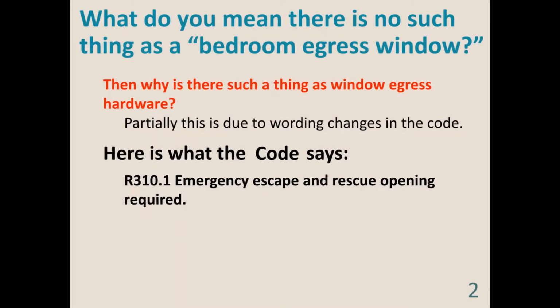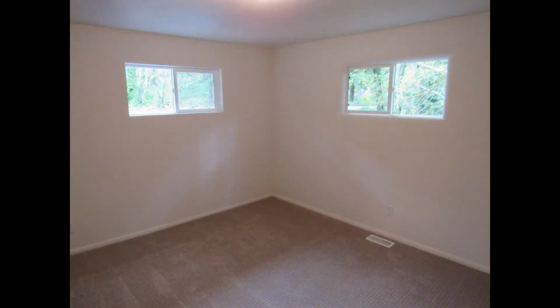Well, the code wants to make a distinction between normal egress movement through the building and emergency escape that involves possibly rescue. So the reason I've always liked to call it the emergency escape and rescue opening is I remember early on, I would talk about window egress. And of course, you'd be looking at a window that doesn't meet our modern requirements, and the person you're doing the inspection for says, "Oh, well, I could get out of there." Right? And it's like, well, the egress part of it, you might be able to, but the codes are there so that firemen can get in, right? I mean, that's where the rescue comes in.